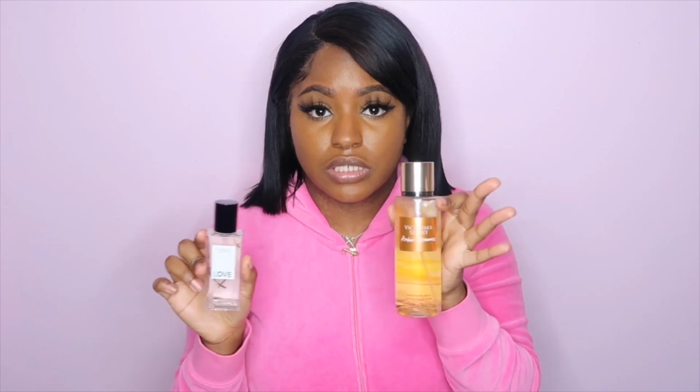But anyway, this is a body splash that I can really see myself wearing as a fragrance. So I probably will buy it, but we're on quarantine, so I'm not really trying to order anything that isn't a necessity. So I will see, but these two are my favorite body splashes right here, and these two are my favorite perfumes.